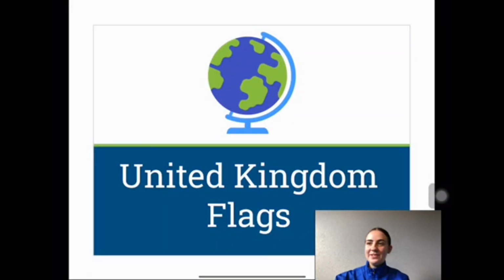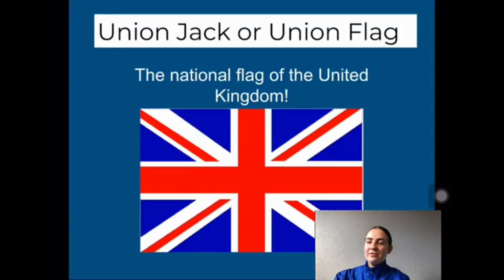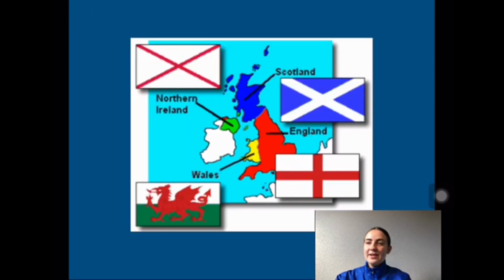Hey guys, today I'm going to tell you about the United Kingdom flags. This is the national flag of the United Kingdom, and it is called the Union Jack or the Union flag. There's 4 countries in the United Kingdom and they each have their own flag. So it's Northern Ireland, Scotland, England, and Wales.